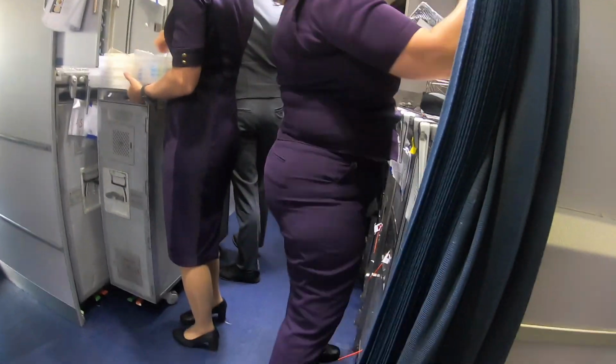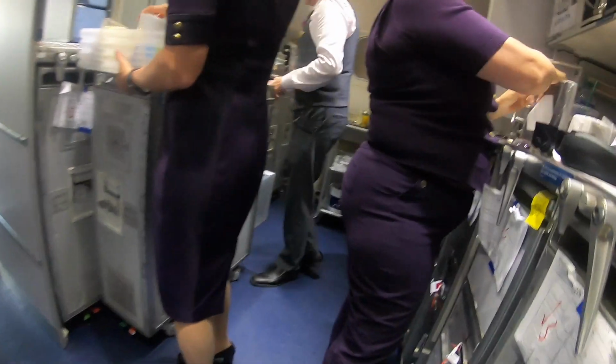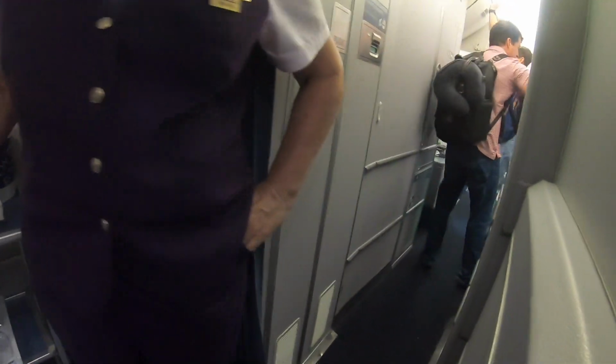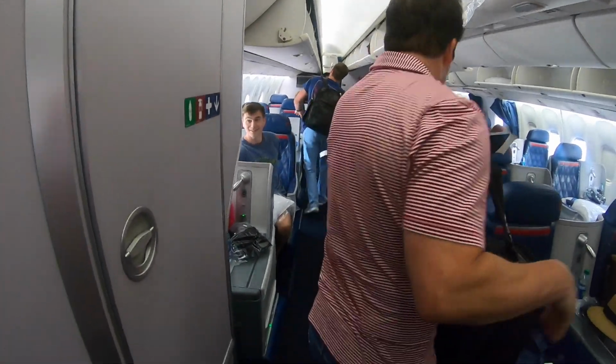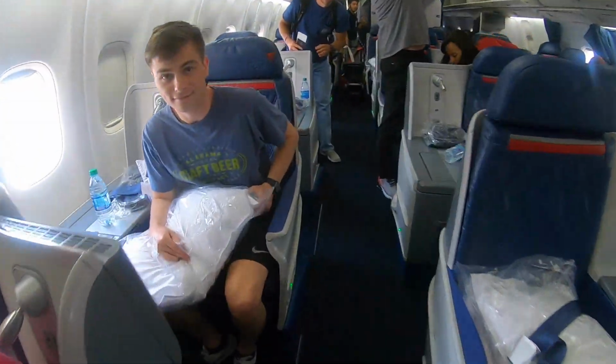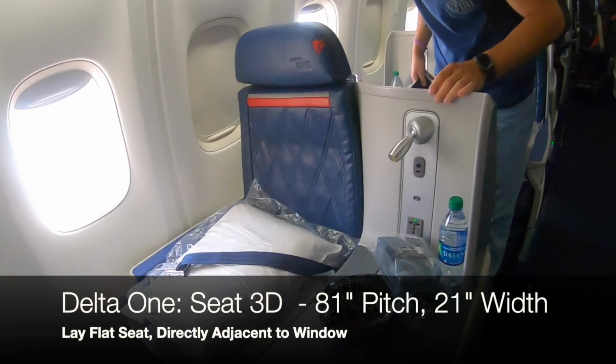Now, one of the things to be aware of in Delta One is that the seats are staggered, and so I wanted to be sure that I had a seat that was immediately adjacent to the window, and so that would be the seats that are in the odd numbered rows. The even numbered rows are going to be staggered opposite, so they're going to be directly on the aisle, and you can see that. I prefer to be on the window because it just gives you a little bit more privacy and distance from the people and the food cart as it goes by.